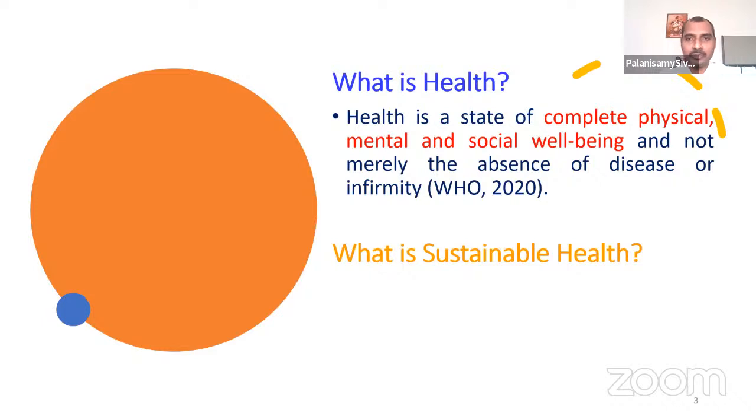Sometimes we'll be free from disease, but physically we may lack the physical attitude, the nature or status of the body. Then sometimes we may have some mental disturbances, maybe anxiety, stress. During the COVID-19 period, a lot of changes happened, right? So always we were attending every class online. So fatigue and social well-being.